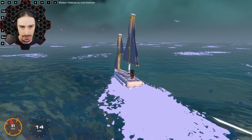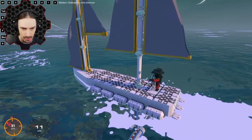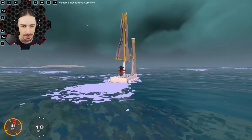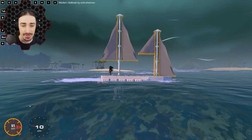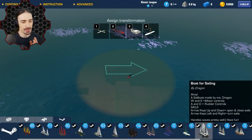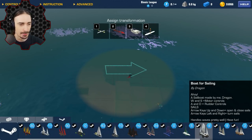But can I turn the sail? Oh, that's the horn. I don't think this thing has turnable sails. No, there's no controls on these sails. So I'm just supposed to go like this. And it's a nice looking sailboat. It seems like the sails are hurting more than helping. But I am determined to find a creation where the sails actually work more realistically.